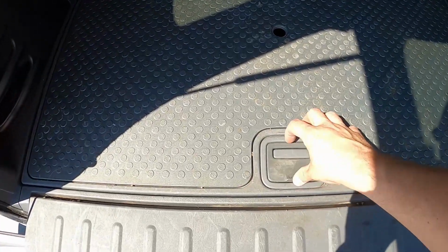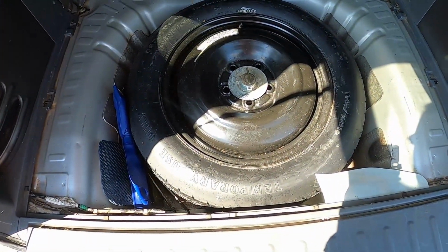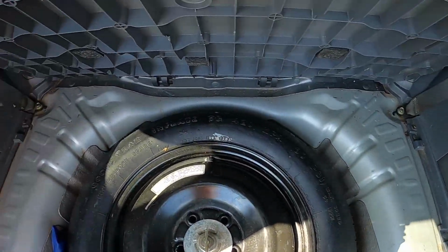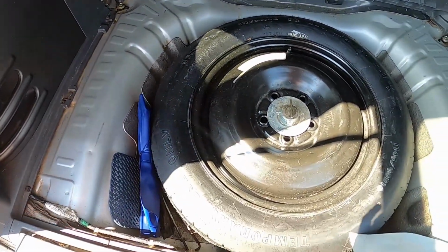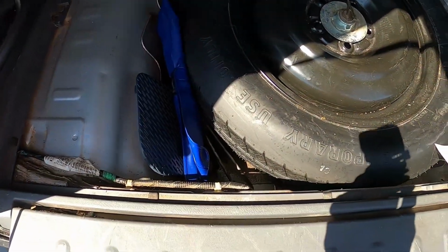First, if we go down here to the floor, if we push here, pull up, you're gonna find your spare tire under here. Not really any storage. You could probably store some thin items along the perimeter of the tire, but really this is for your tire, and I'm assuming tire tools back here. In fact, I think that's what that blue bag is.